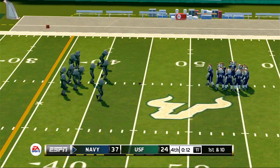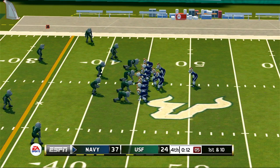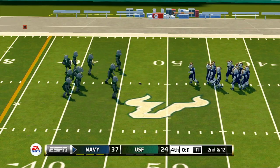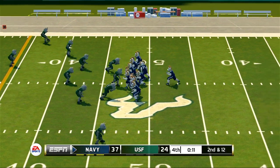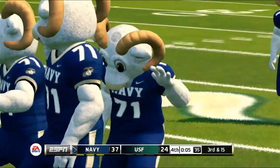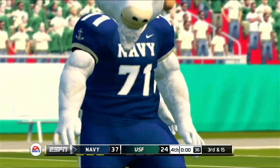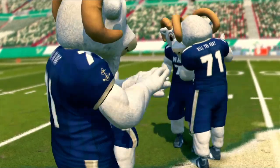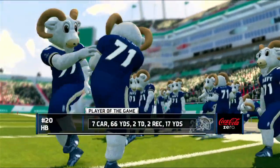They ran the ball very well on their last drive, and it resulted in six. And this should be a kneel down as they just try to kill the clock. Nothing more demoralizing for a defense than seeing the opposing quarterback take a knee. South Florida will use their final timeout. Favorite play in football if you're a quarterback. Take a knee. So much scoring and so much fun. And finally, it's over. Navy 37, South Florida 24.